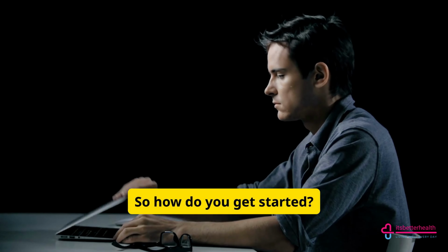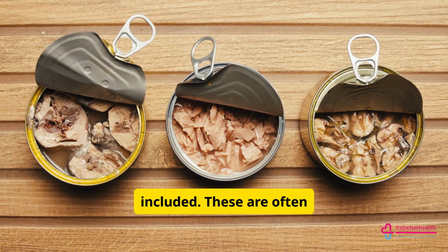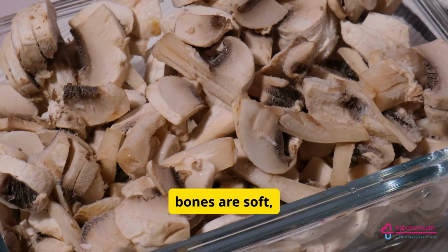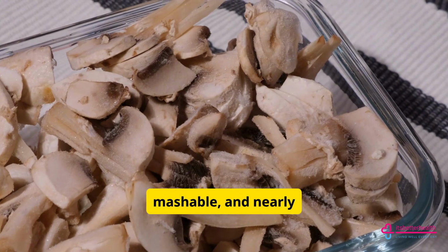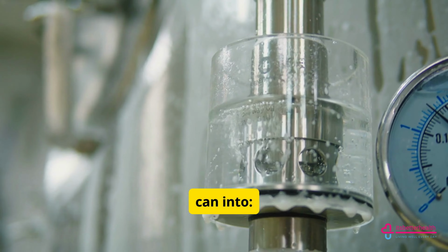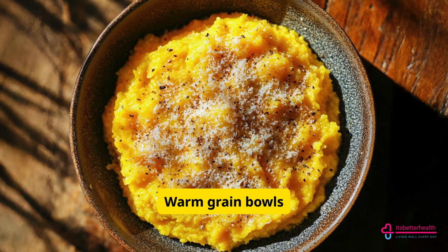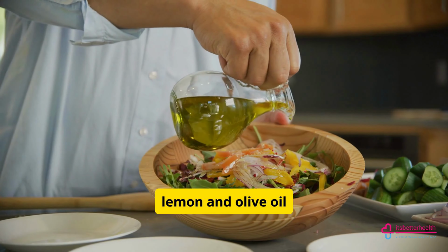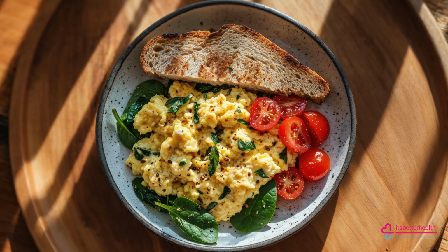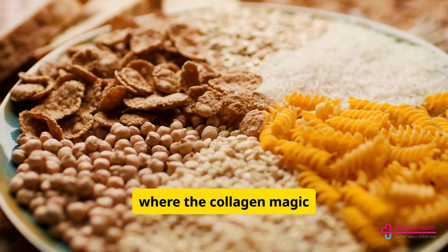So how do you get started? First, look for wild-caught canned salmon with bones included. These are often labeled as traditional or with skin and bones. Don't worry, the bones are soft, mashable, and nearly tasteless when blended into meals. You can mash the entire can into avocado toast, warm grain bowls, mixed into salads with lemon and olive oil, stirred into scrambled eggs or frittatas. The key is to eat the bones along with the meat. That's where the collagen magic happens.